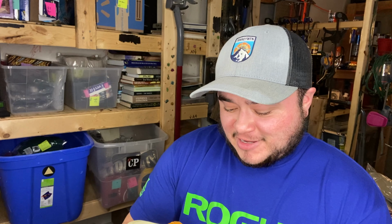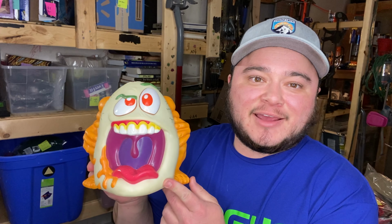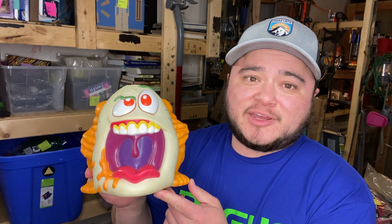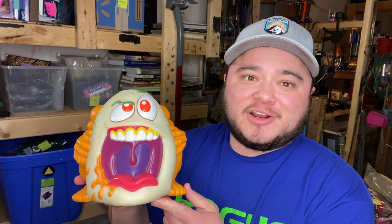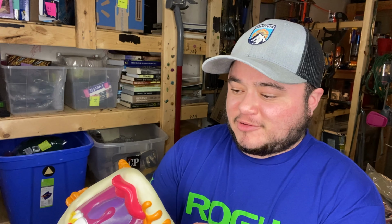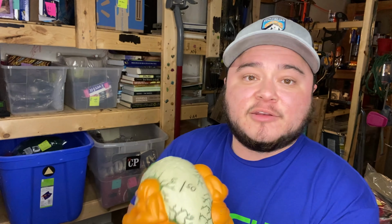This is a Toy Biz Rotten Egg toy, and it is from 1998, so it definitely kind of has a vintage look to it. That's why I picked it up. I definitely don't look up all the toys. I don't have time to do all that, but I try to look up the ones that look interesting or unique. I think it's supposed to do some type of talking or something, so I'm going to put some fresh batteries in, and hopefully it works. I paid $1.50 for it.